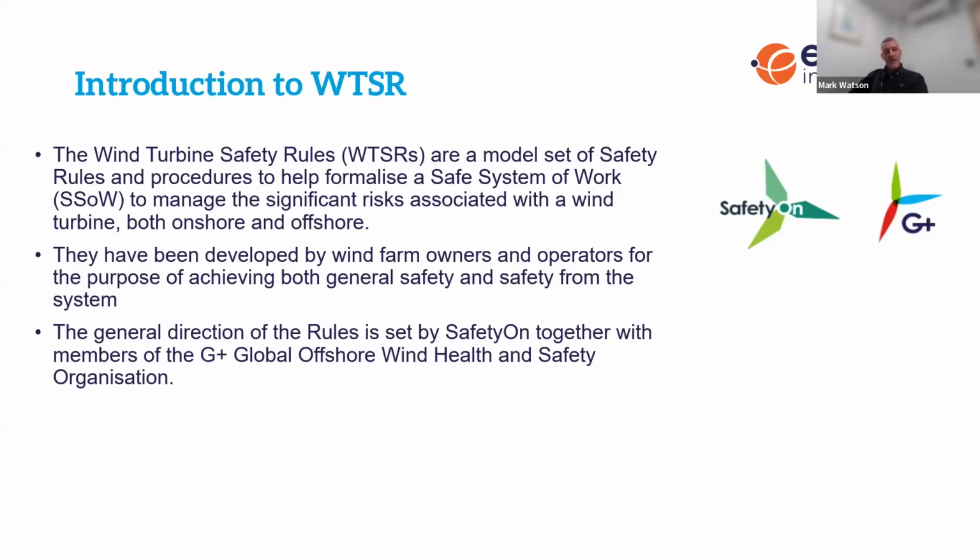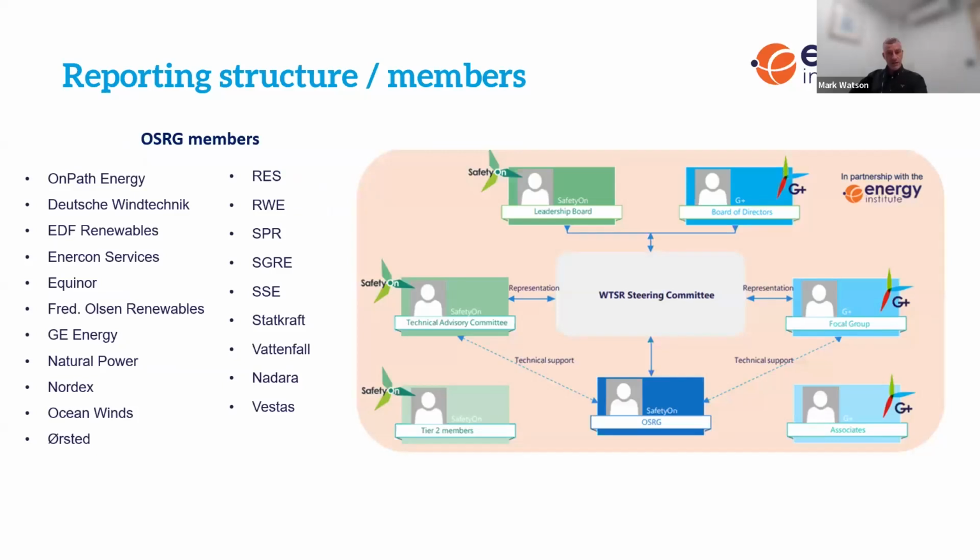As part of the Operational Safety Renewable Group, or the OSRG, these wind turbine safety rules are developed by wind farm owners and operators, to achieve general safety and the safety from the system within that rule set. The general direction of the rules is set by SafetyOn, together with members of the G+, Offshore Wind Health and Safety Organisation, and managed by the Energy Institute. I'll show you on the next slide how that's structured.